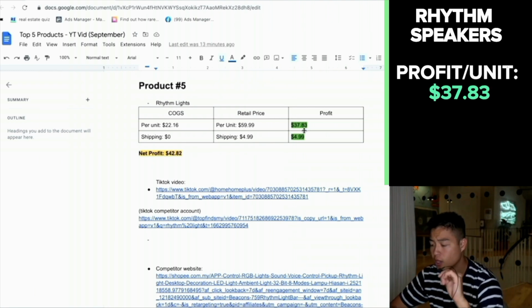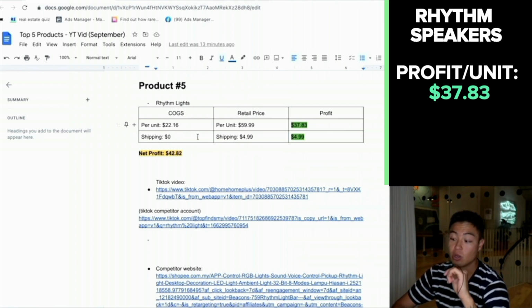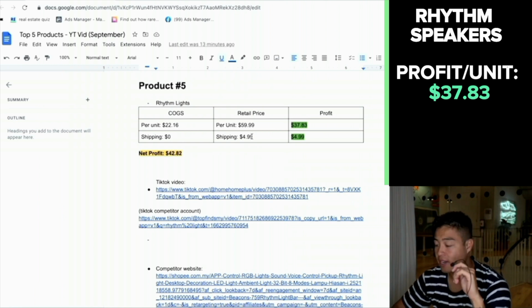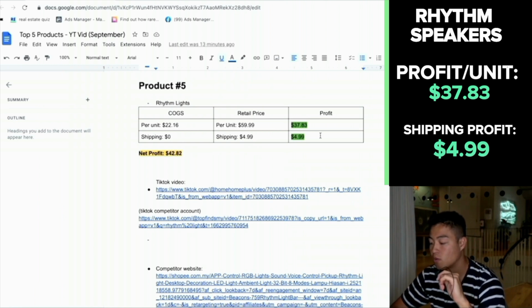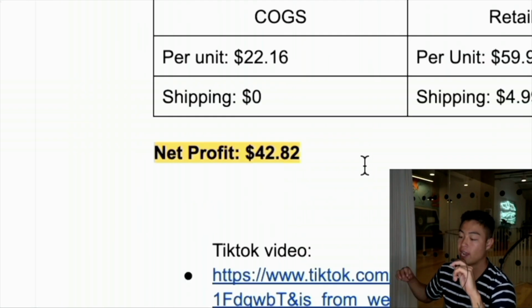Profit per unit would be $37.83. Shipping is, they're charging $0, so that's nice. And for a product like this, I would charge anywhere from $4.99 to $5.99. So the profit would be $4.99 on the shipping. Then net profit overall would be $42.82.